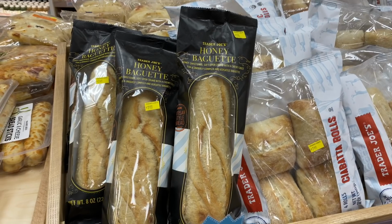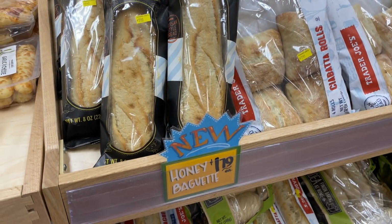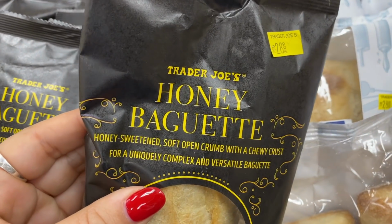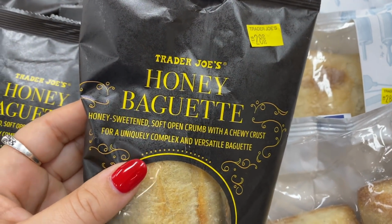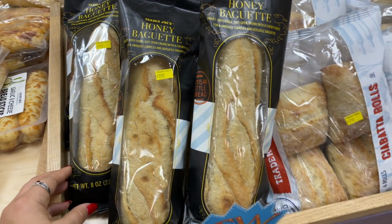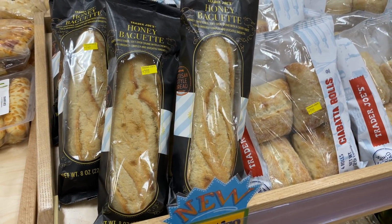And I almost forgot to show you, I'm going to end it like this. There's a honey baguette. I love bread so much, and this is a honey baguette, everyone. Oh my goodness. I'm going to have to splurge one night and get me a honey baguette, because that looks so good. Alright, well, that wraps it up.